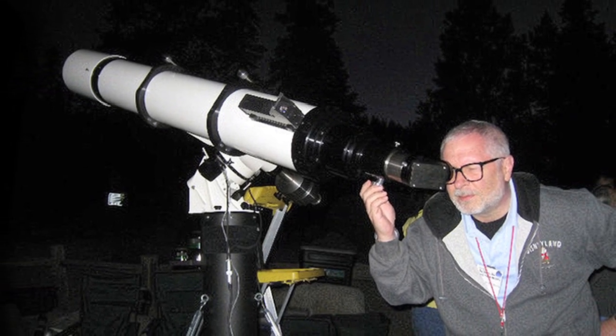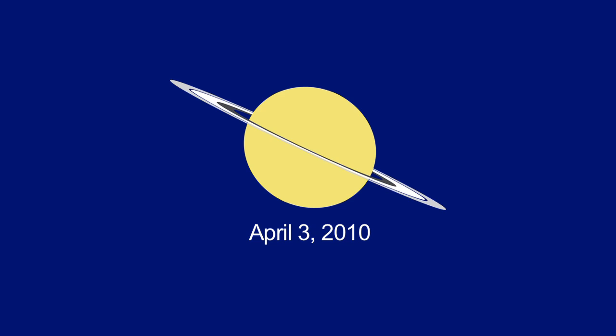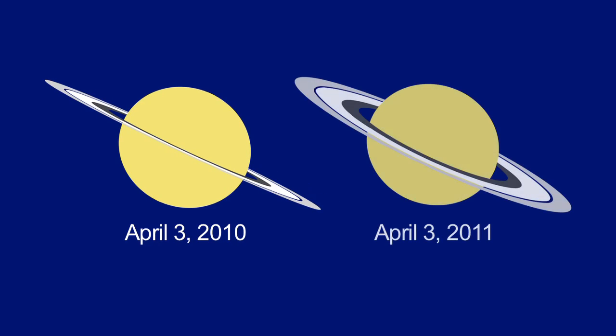If you haven't looked at Saturn through a telescope, you're in for a real treat. Last year the rings appeared nearly edge-on, but this year you can actually see them as the ring tilt, from our point of view, approaches 10%.